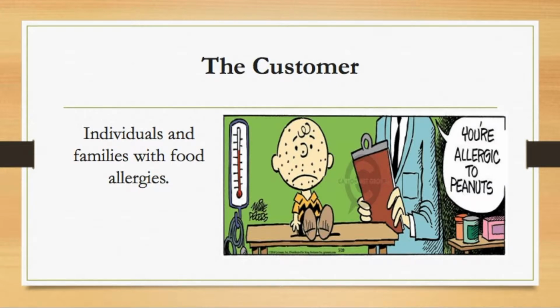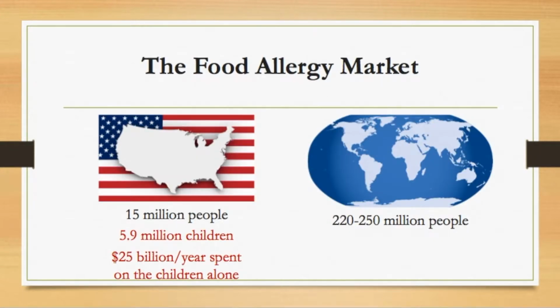Now that we talked about the product itself, let's talk about the customer. The customer is individuals and families with food allergies. You may wonder how large this is. This is 15 million people in the United States, 5.9 million of these being children. And on these children alone, there's 25 billion per year spent on them for food allergies. This amounts to over 4,000 per household.